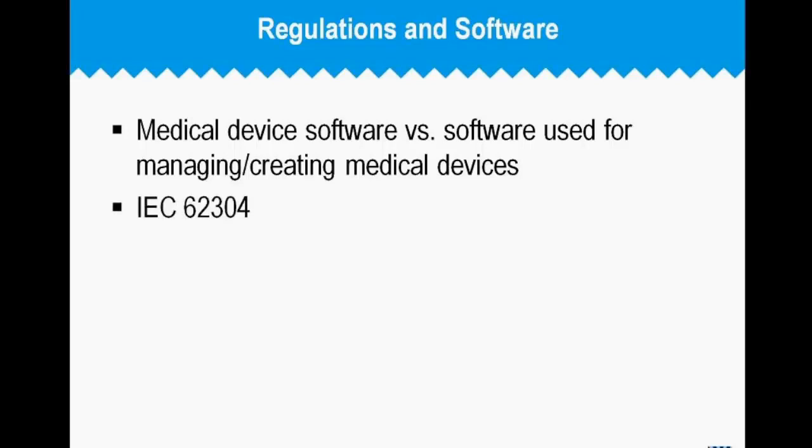We did actually publish a poll, and that poll is which standards you find the most difficult to achieve. Interesting enough, a lot of focus on what the FDA is focusing on. And let's talk a little bit about your thoughts on IEC 62304. So Griffin, did you want to start with that?